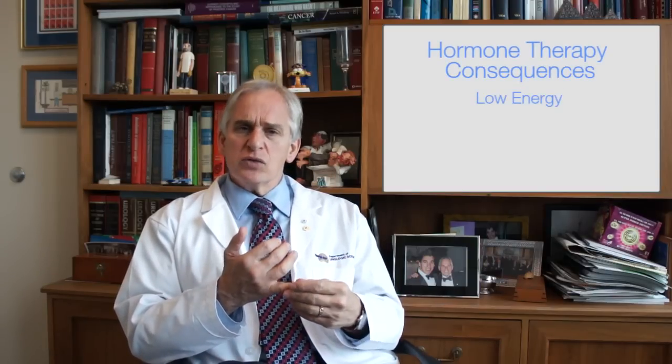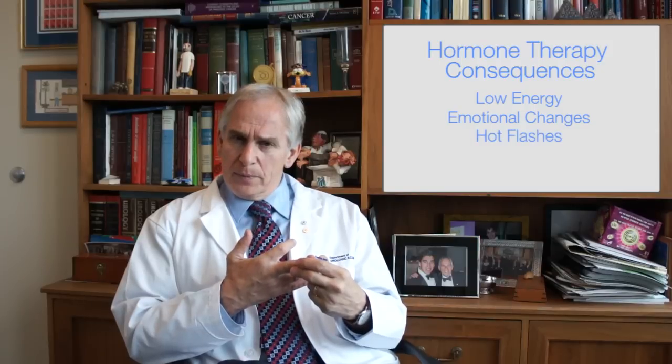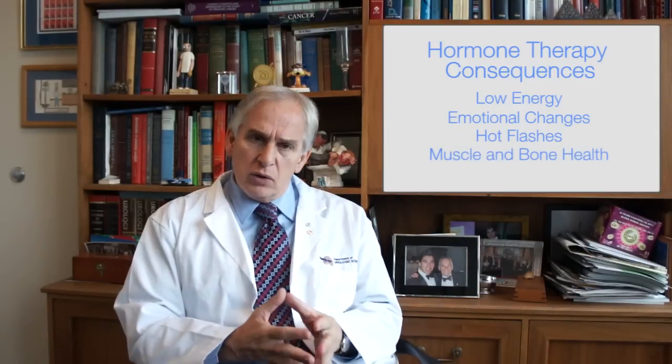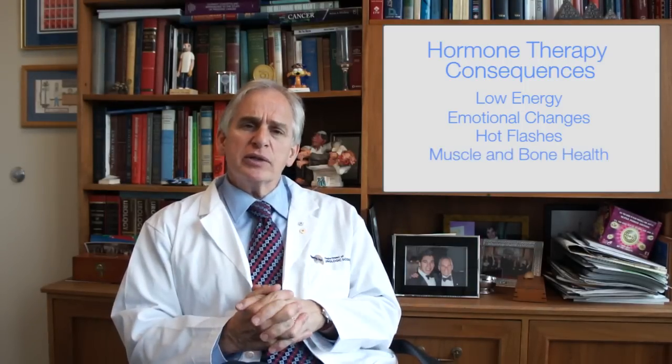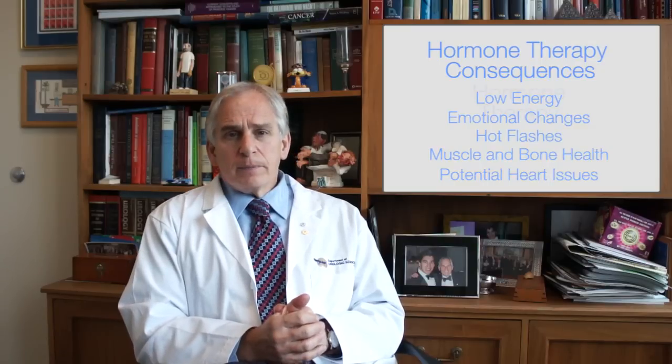When we remove the testosterone from the body, there are consequences other than the positive effect on the cancer. When you remove testosterone, you are putting a man into the menopause. You will feel tired, your energy levels won't be what you're used to, you'll be a little bit more emotionally labile, you may get hot flashes. In the long term, if you're on hormone treatments for long periods of time, it can impact on your muscle strength and on your bone health. In some scenarios, particularly if you have underlying heart disease, it may be troublesome for your heart and blood vessels. So hormone therapy has to be considered very carefully. And there are new ways of approaching hormone therapy, such as intermittent therapy, which you might want to discuss with your physician as well.